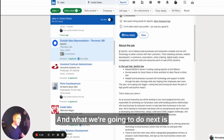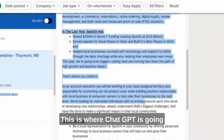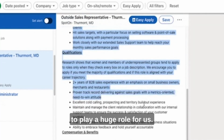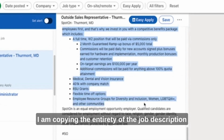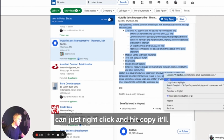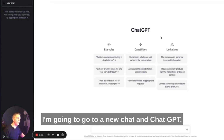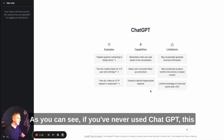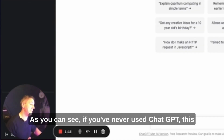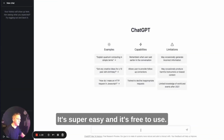And what we're gonna do next is take the job description itself. This is where ChatGPT is going to play a huge role for us. I am copying the entirety of the job description, and you can either hit Command-C or just right-click and hit copy. It'll copy it to your clipboard. I'm going to go to a new chat in ChatGPT. As you can see, if you've never used ChatGPT, this could actually be a really good crash course for you. It's super easy and it's free to use.